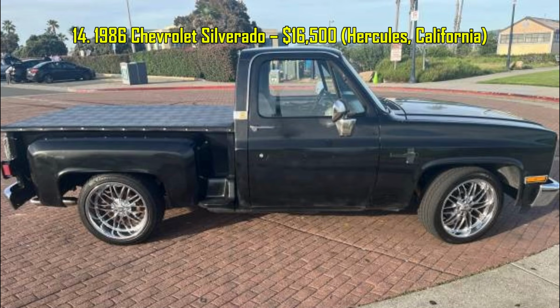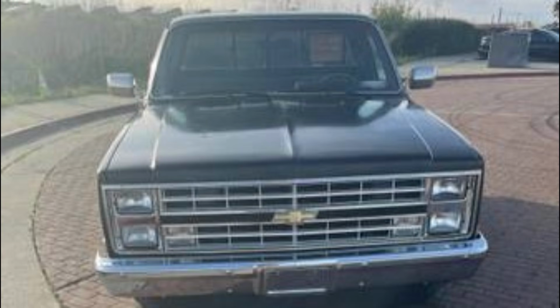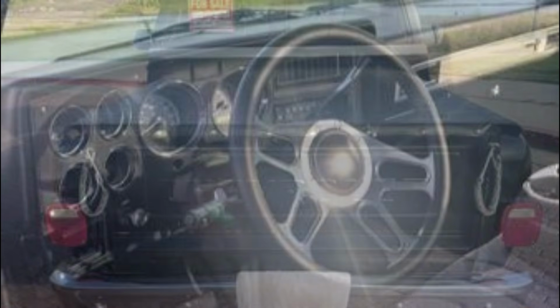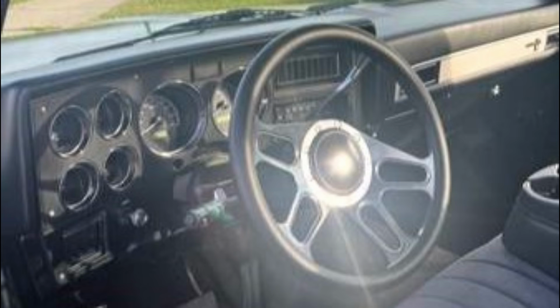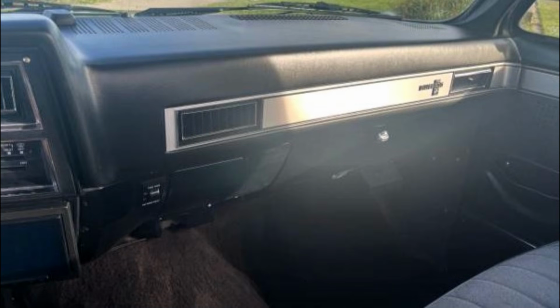Number 14, 1986 Chevrolet Silverado, $16,500, Hercules, California. This 1986 Chevrolet Silverado has been upgraded with a modern 5.3-liter engine, significantly improving performance and reliability. With a new dashboard and updated components, it is close to completion as a Restomod project.